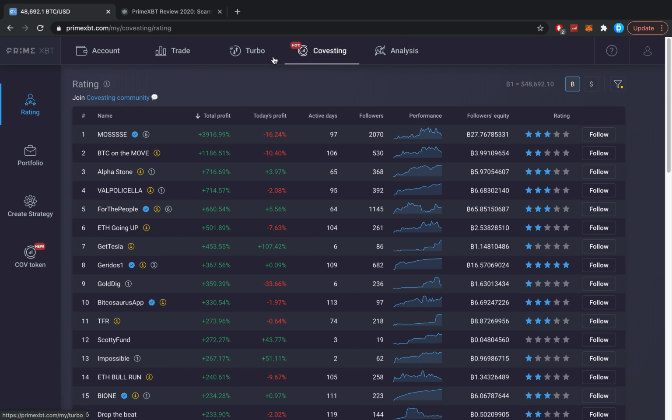Another thing they have, which I'm also a little new to but is quite interesting, and which I guess Binance does not have, is Covesting. I cannot give you an exact rulebook of how it works. You're going to have to figure that out for yourself if you're interested. I'm just saying that it's a possibility on here.